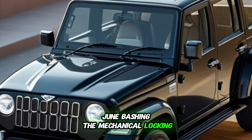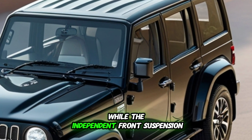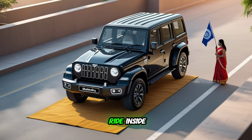The mechanical locking rear differential and electronic brake locking differential further enhance its capability, while the independent front suspension and multi-link rear suspension provide a balanced and comfortable ride.